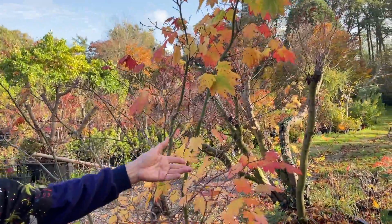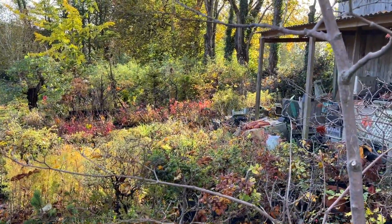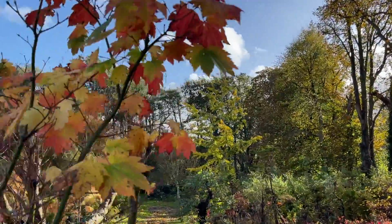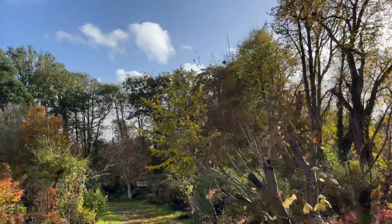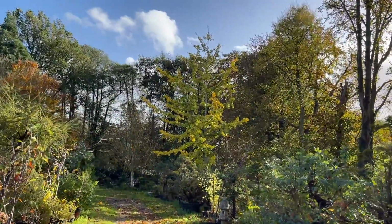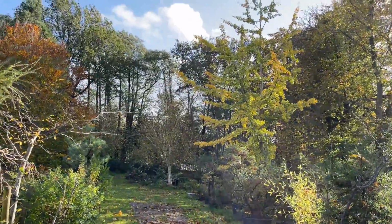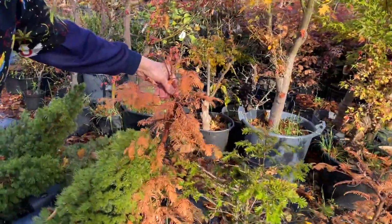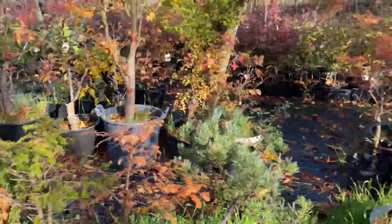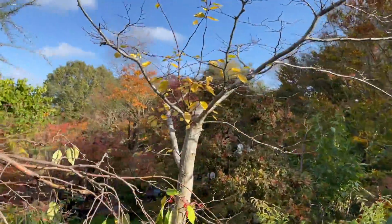You can see all the splashes of autumn color, the larches turning yellow. And so we go. And the ginkgo there, that big ginkgo tree, it's not at its peak of the color, it's just about turning. It's just about to turn golden. And this is the ordinary Dawn Redwood, Metasequoia glyptostroboides. So this is how we grow our trees.